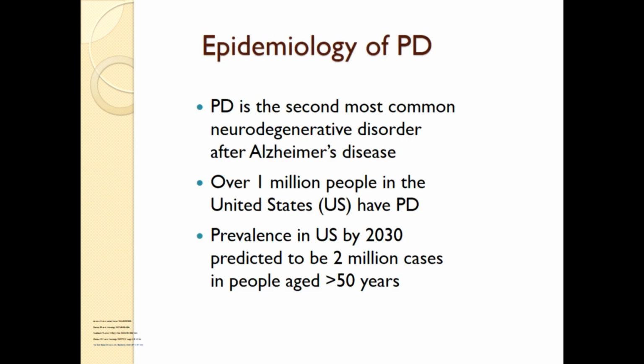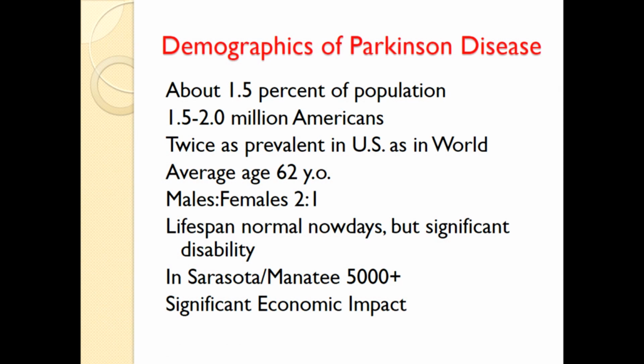So who gets Parkinson's? Well, if we look at what happens, at least in the United States so far, we know over 1 million people have been diagnosed with Parkinson's here in the US. Maybe by 2025 or 2030, we think it might double because of just basic demographics with the aging baby boomer population. So there's probably going to be 2 million people over age 50 by 2030 that have Parkinson's. If we look around the world, it's again 1.5 to maybe 2% of the population, but in the US, it seems to be diagnosed more frequently. The average age for diagnosis is around 62 years old, and it affects men more than women. So about 2 men for every 1 woman that's diagnosed with Parkinson's.